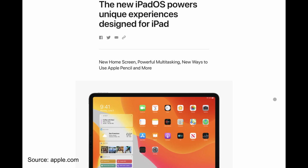As mentioned at the start, iOS on iPads was a huge limiting factor on what could be done on an iPad until the announcement of iPadOS at WWDC in 2019.